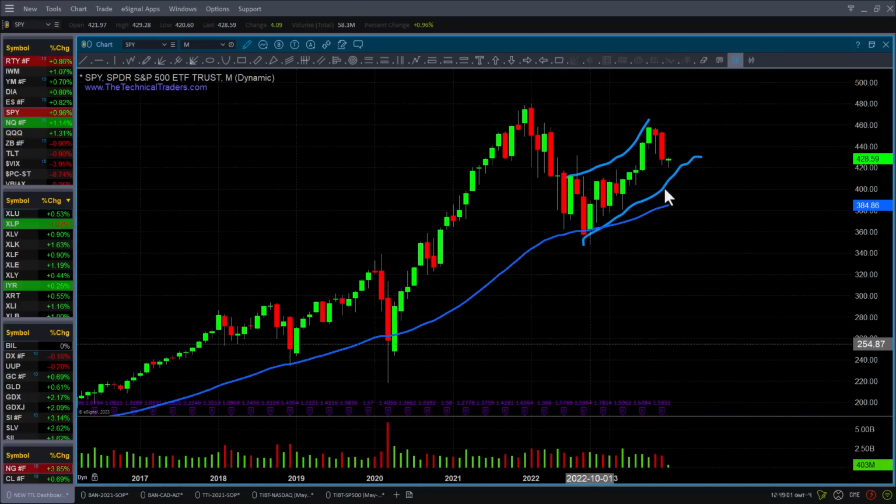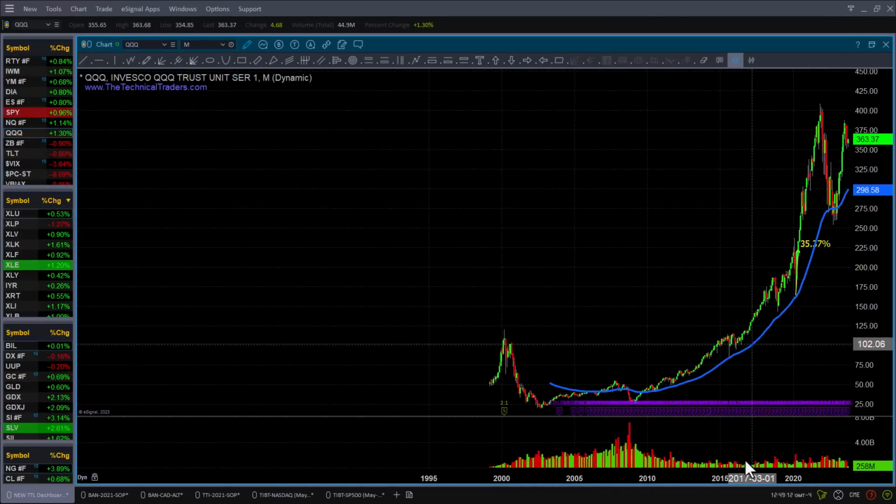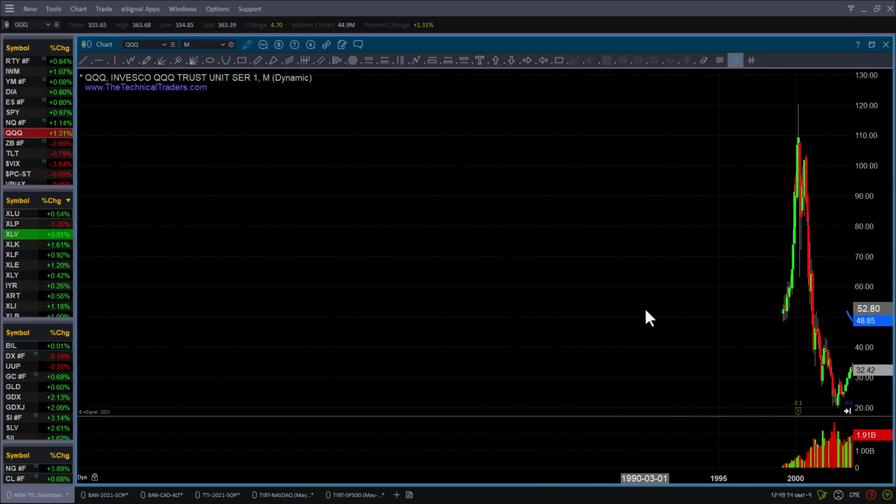So overall, I do feel like this market is going to sell off and have a very big correction. But let's take a look over at the NASDAQ out of curiosity. If we look at the NASDAQ chart, again, this is the monthly chart, so we get to see the big picture views. Now let's go over here.